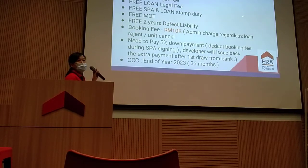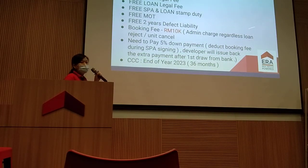Free 2 years defect liability. This is a good point also. So if they see anything leaking, you can directly report to the developer, and they will help you settle it without any charges.